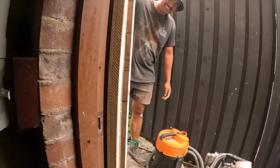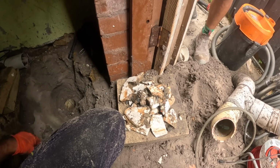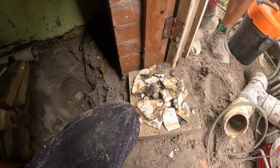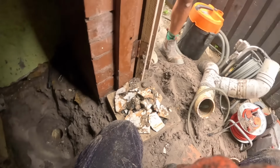I'm winning. Look what's coming out. It's like tiles. I'd say it'd be tiles, Reg. I'll do the old reverse and try and blast out whatever is left. Yeah. I think I got most of it, which is good news.